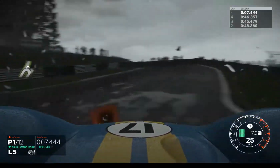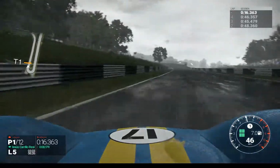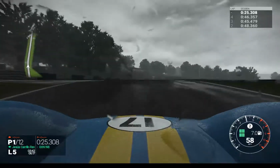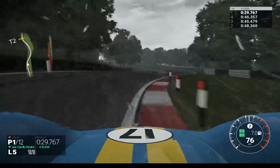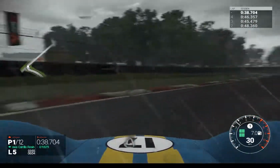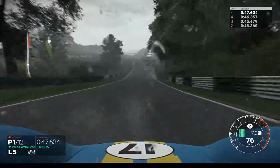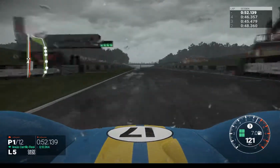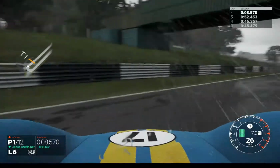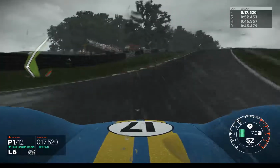Oh, I was a bit late that time. Oh dear. I bounced that hard on the wall, I started over-rotating. Come on. Ooh, crikey. The snarling beast is determined to kill me when trying to pull away at low speed. That's better. Ah, still too wide. No.